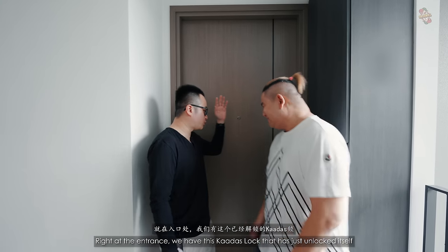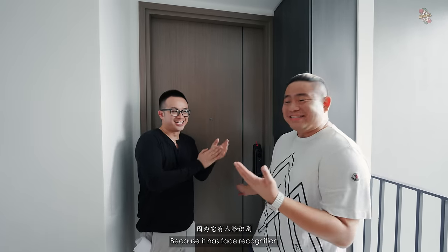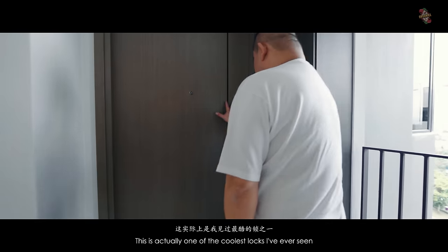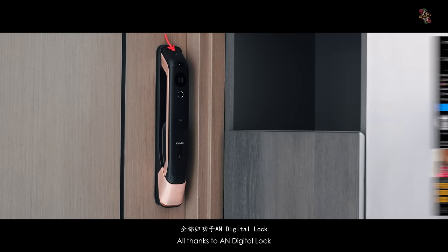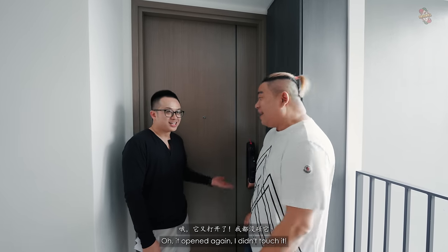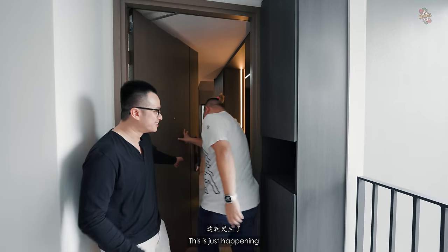Right at the entrance, we have this lock that has just unlocked itself because it's a face recognition lock. The moment it saw my face, it just unlocked. This is actually one of the coolest locks I've ever seen because it's got doorbell, face recognition, number print, fingerprint, any print. All thanks to Undigital Lock. I've actually been going to them for years, so they did an amazing job with this. Oh, open again. See, I didn't touch it. It's so sensitive. This is not scripted. This is just happening. All right, welcome in, guys.